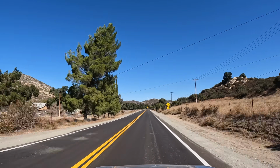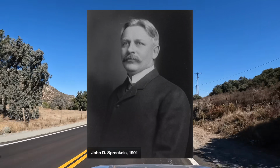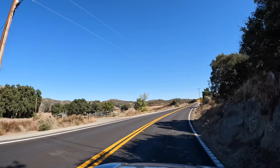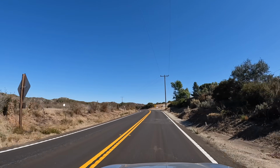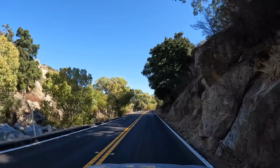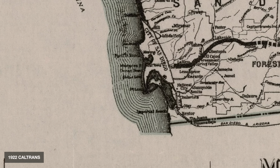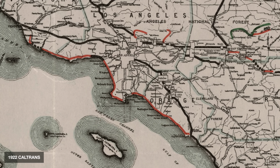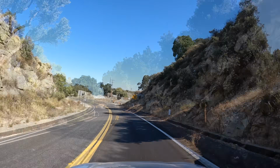In the late 1800s, a man named John D. Spreckels was by far the richest person in San Diego. He was so rich, in fact, that he accounted for 10% of the tax revenue collected in the county. Spreckels didn't like the fact that even though San Diego had the far better natural harbor, all the lucrative railroad and road connections went to Los Angeles because of the hard-to-cross Laguna Mountains east of San Diego.